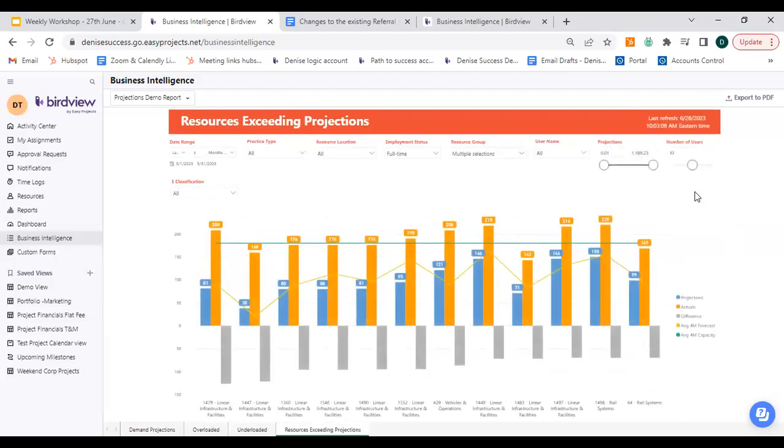Now, all of these do have filters as well. So you can filter if you want to look at a specific team member or a specific resource group. Let's say you want to look at just part-time employees or employees that are on call or placeholders as well. You can filter through these to look at any of these filters that you have up here.